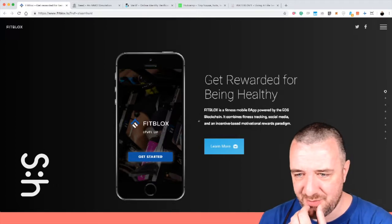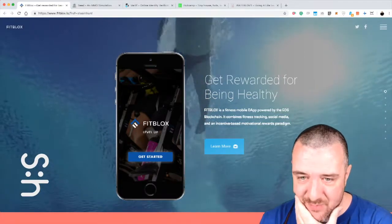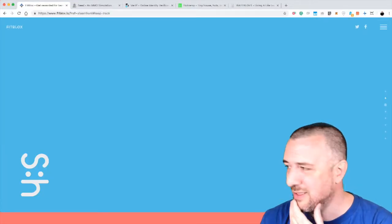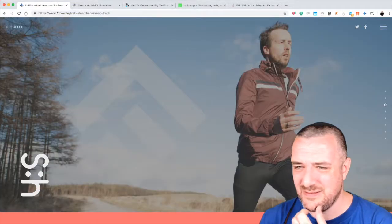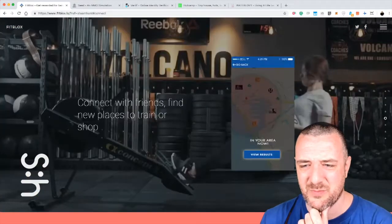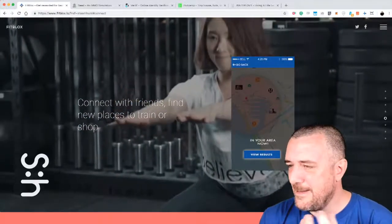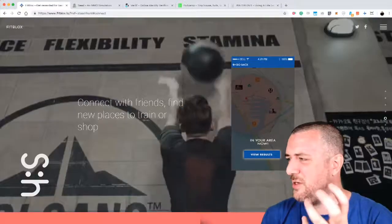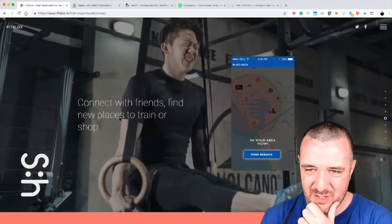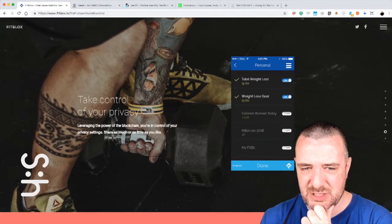FitBlocks.io is a fitness mobile DApp powered by EOS blockchains. First app I've seen that uses EOS actually. I'm sure there's other apps out there, but EOS isn't really taken off in the way that I expected it to, or at least I don't feel like it has. It kind of got somewhere and then had loads of vulnerability issues, which kind of turned me off the whole idea. I've still got a bit of EOS, but I just don't feel connected with it in the same way that I do with Steam, which is kind of weird.